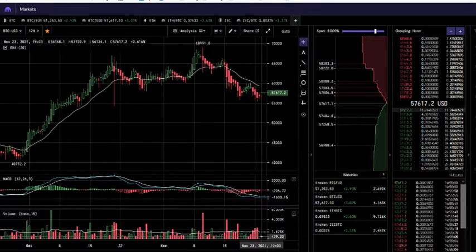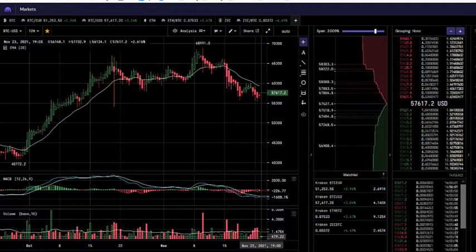Now, this is becoming more and more adopted as time goes by. There are more ETFs being approved going forward. There are more companies buying crypto because they believe it needs to be part of their assets.